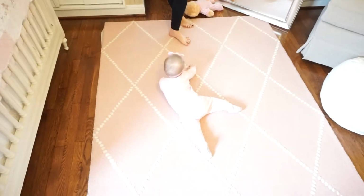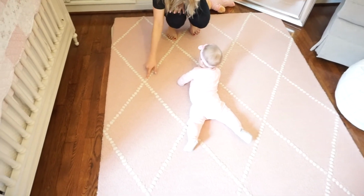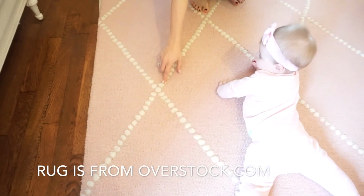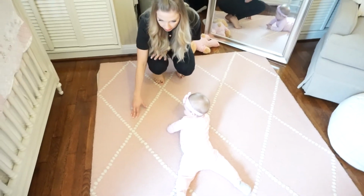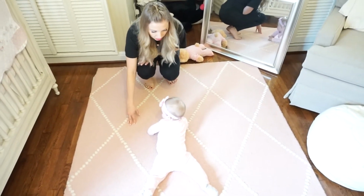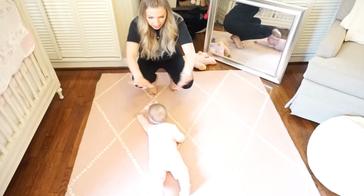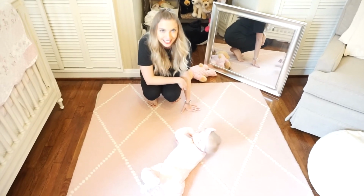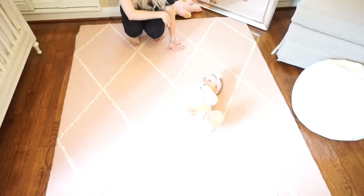It's a really soft pink with the white bubbles in it. It looks really nice. I think the design is just really simple and sweet, and it's very durable. She spit up on it a couple times, and it's really easy to clean, really easy to vacuum, and it's nice and big for her to play around on. She just loves hanging out in here and spending time in her nursery. I just think it turned out really sweet.